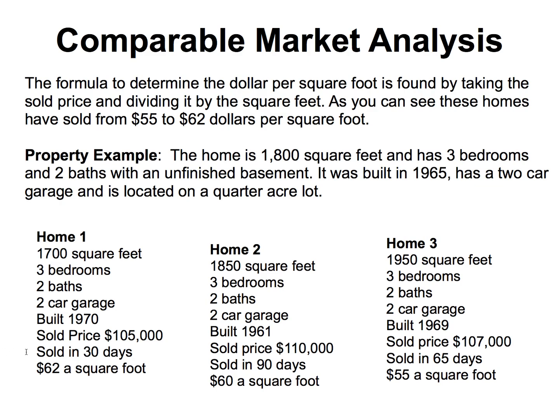And so you can see that between home 1 and home 3, they're all pretty close to the same size, between 1,700 square feet and 1,950 square feet. They all have the same number of bedrooms and baths, and are pretty close to the same year. We can see that they sold for 105, 110, 170, 107. Essentially they sold between $55 a square foot and $62 a square foot. So in looking at this investment, we would know that the property we were looking at would sell between $55 and $62 a square foot, as long as these are good, similar comparables.